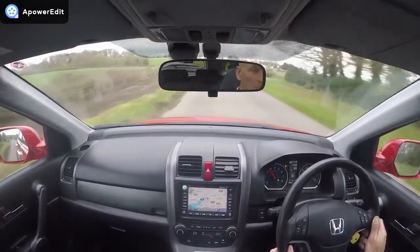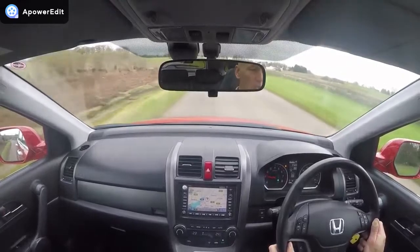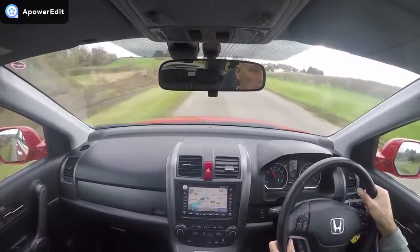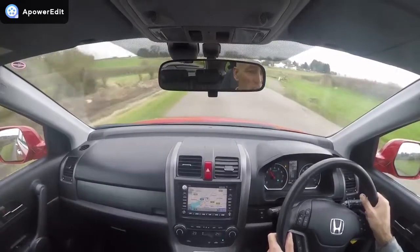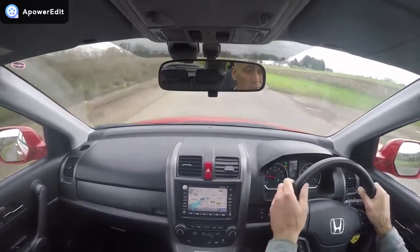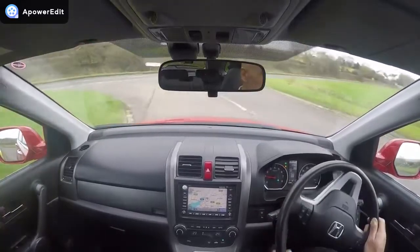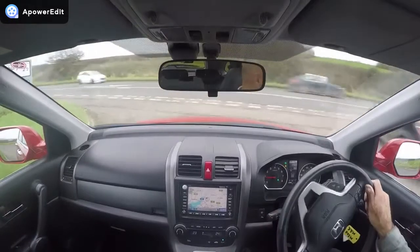Brake pedal on the car, nice solid brake pedal. There's no pulsing on the brake pedal, there's no vibrations coming back through, no strange noises when it's applied. The bite point is very good. They're very well modulated. They're not grabby at all, but they are confidence inspiring, which is very good indeed.